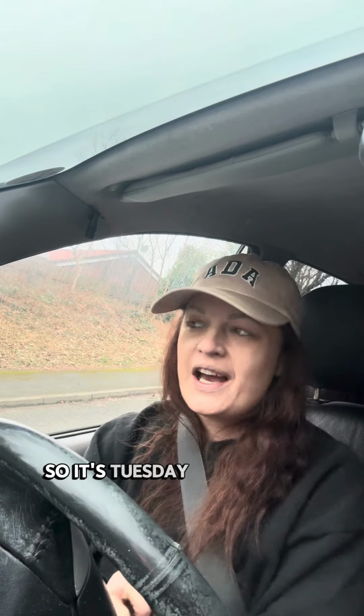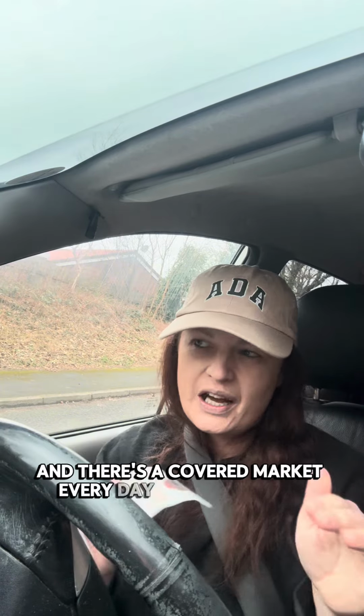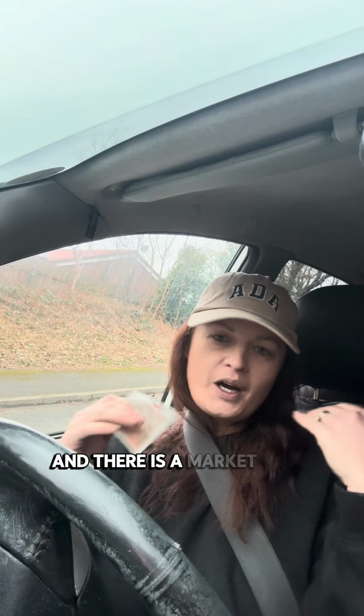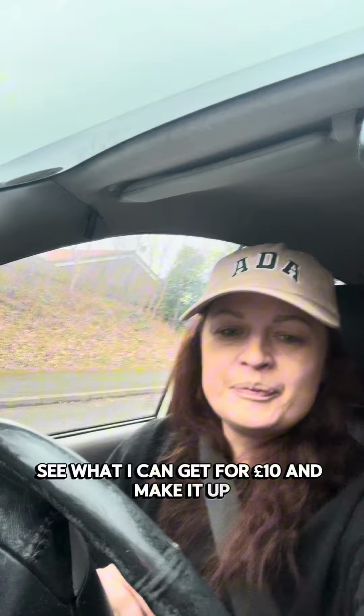So it's Tuesday, which means one thing, it's market day. So I am going to do a £10 challenge. There's a really good flower stall on Chorley Market. I live in a market town. There's a covered market every day except Monday, I think. And then on a Tuesday, there is a market that goes all the way through the town. So I'm going to take you there, see what I can get for £10 and make it up.